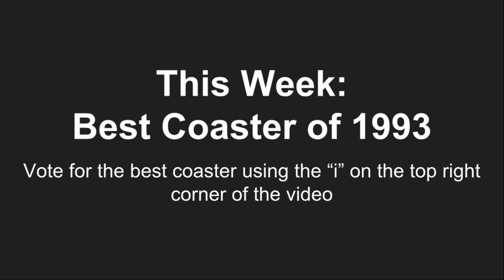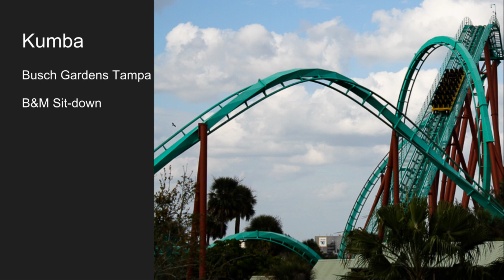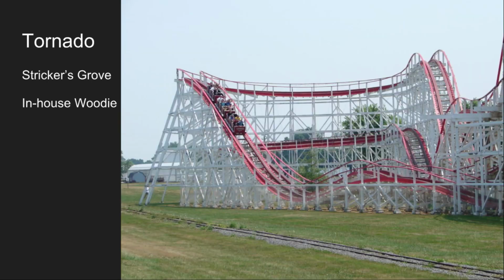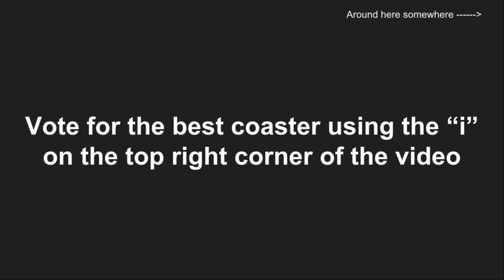Moving on, you're voting for four coasters. It's 1 out of 4 coasters. I say this every week. You guys know what's going on. Best coaster of 1993. We got Canyon Blaster at Adventuredome, the Arrow Custom Looper. Also got Kumba at Busch Gardens Tampa, the B&M Sit Down. Tornado at Stricker's Grove, the in-house woodie. And Flight Deck at California's Great America, the B&M Invert. So you're going to vote for one of those 4 coasters in the top right corner of the video.